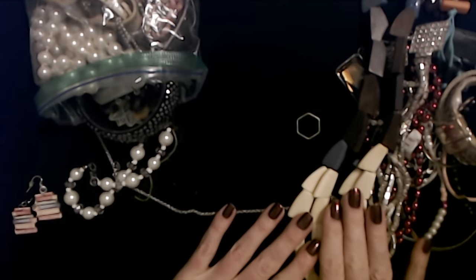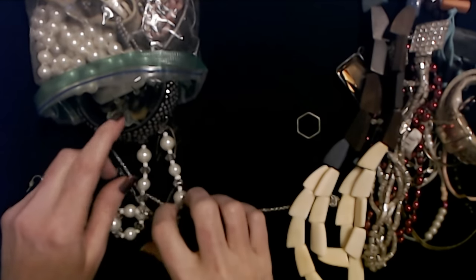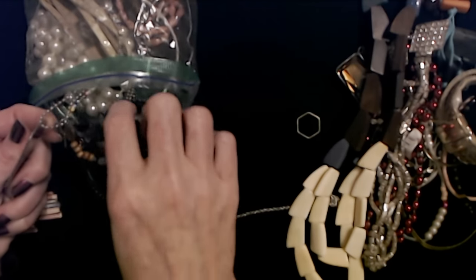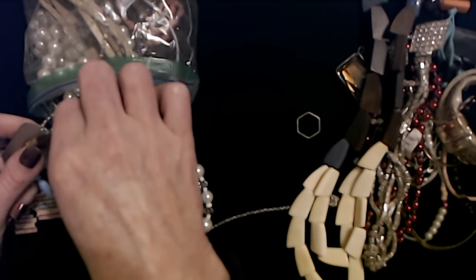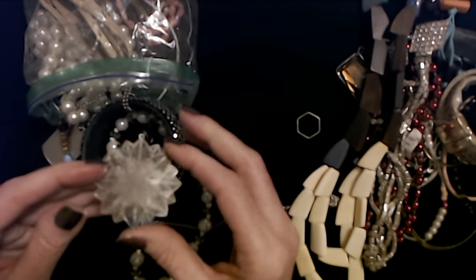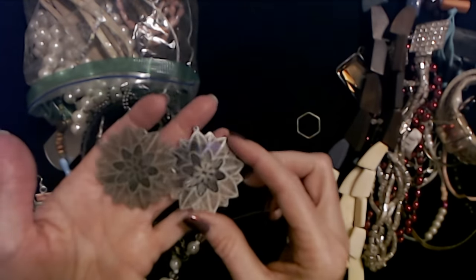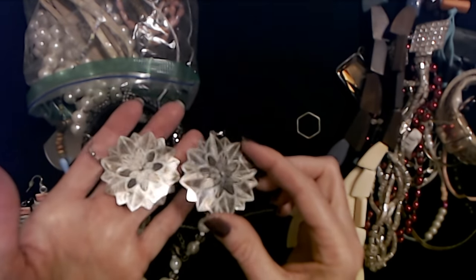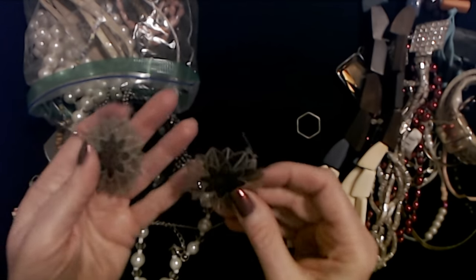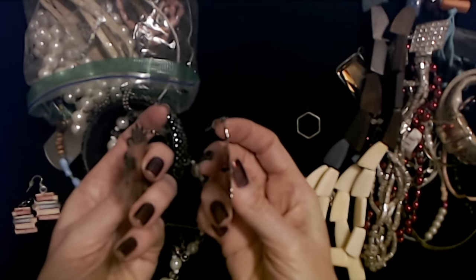So let's see, I think that the last two things on the list that we hadn't found yet. Let's see, dog tags. Ooh, oh, look at these pretty earrings. Oh, man. Look, aren't they shiny? Oh, my gosh. Here's the other one. Oh, they're so pretty. Wow. Look at that. Ooh, I'm going to keep these. These are beautiful. I love these. They're so pretty. And they're very thin.